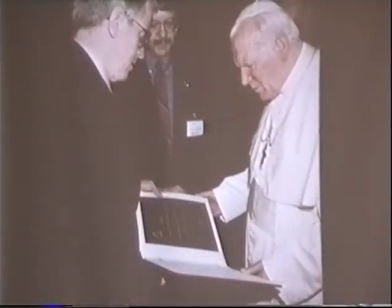Next slide, please. And we got this from the highest source. This shows Pope John Paul II receiving a package of images and scientific data from the Galileo spacecraft. A few years earlier, the astronomer Galileo had been officially pardoned by the Vatican, so I think a long-standing difficulty has finally been resolved, and this kind of crowns it to have a spacecraft named after Galileo be officially received.